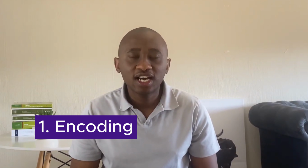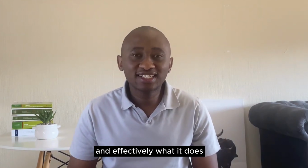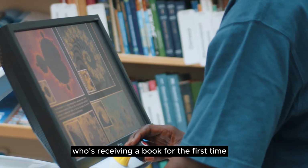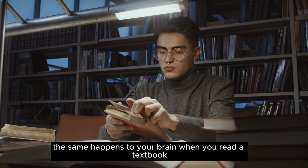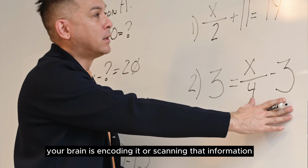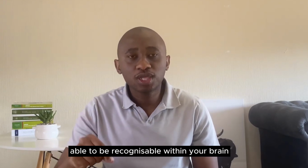In the encoding phase, your brain is exposed to information for the first time from your senses, such as sight and sound, and effectively it's similar to a librarian who is receiving a book for the first time. It scans that information. The same happens to your brain when you read a textbook or when the lecturer explains a concept that is new. Your brain is encoding or scanning that information so that it's able to be recognizable within your brain.